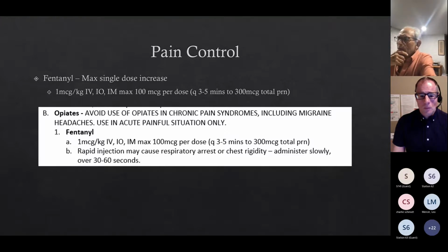Yeah, my basic rule has always been, if you're doing IV or IO medications, I'd much rather see you give a small dose twice than give a large dose and then worry about the side effect.